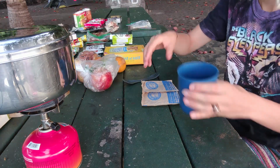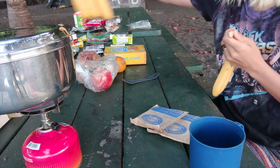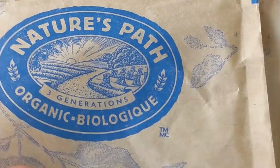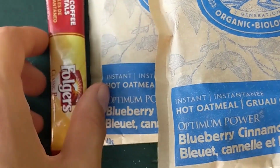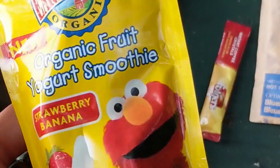I was camping at this spot for about 3 days, so I thought it'd be kind of cool to go through like what I would eat during that duration. Keep in mind that I do eat a lot of food and that I love to eat. So average breakfast would usually be oatmeal with a cut up banana, some coffee. This was my favorite one to bring with me. Blueberry cinnamon flax, delicious. And coffee, because I'm a coffee addict.